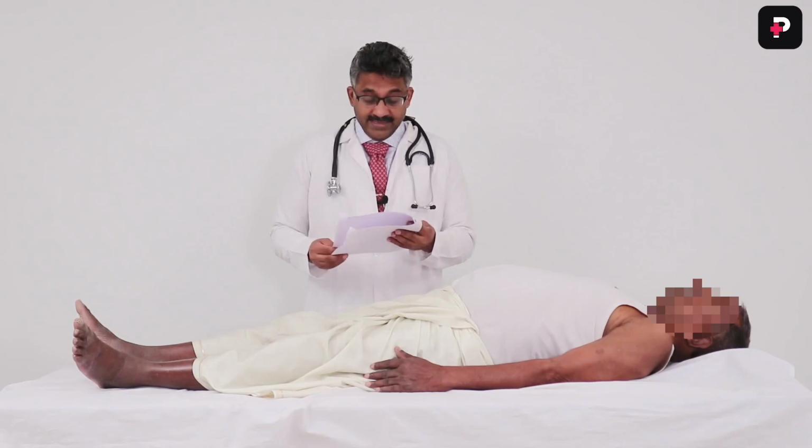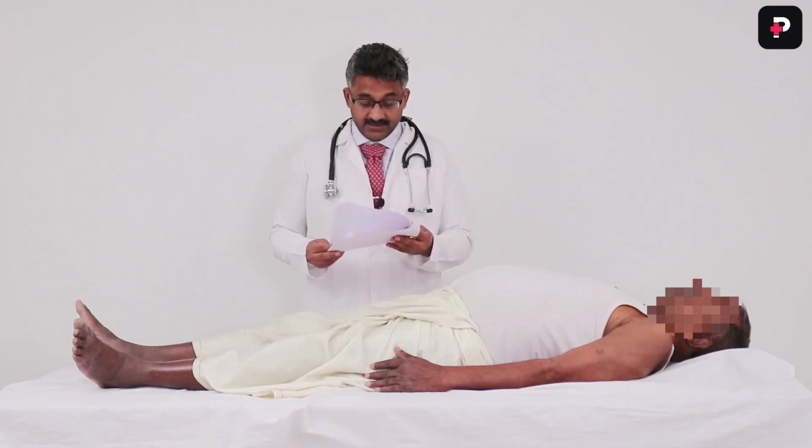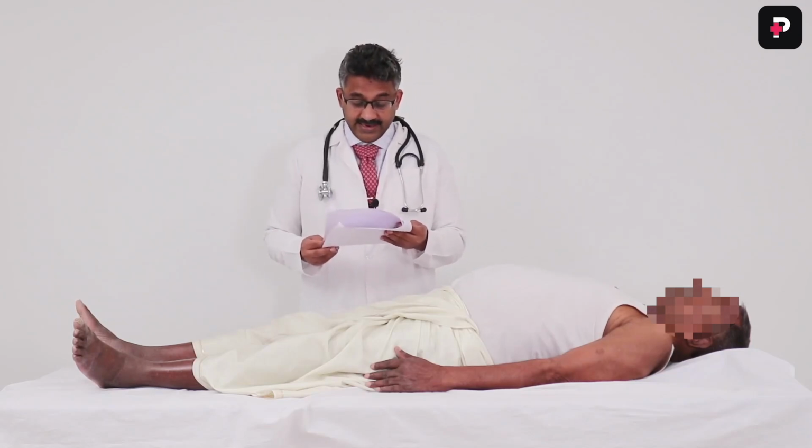You have to ask him because he says that on one side of the body there is a loss of sensation. Family history is nothing significant. Personal history: he takes a mixed diet, normal bowel habit, sleep is adequate, appetite is normal, not a smoker, not an alcoholic. Drug history: he is taking the antihypertensives Amlong and Telma. He told me he is hypertensive, so at that point I told him he is not hypertensive. Students, he is both hypertensive and diabetic.